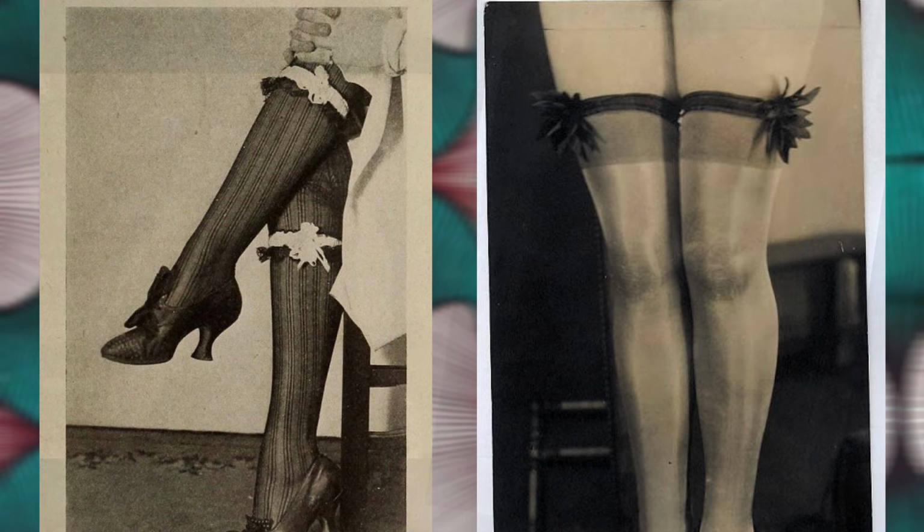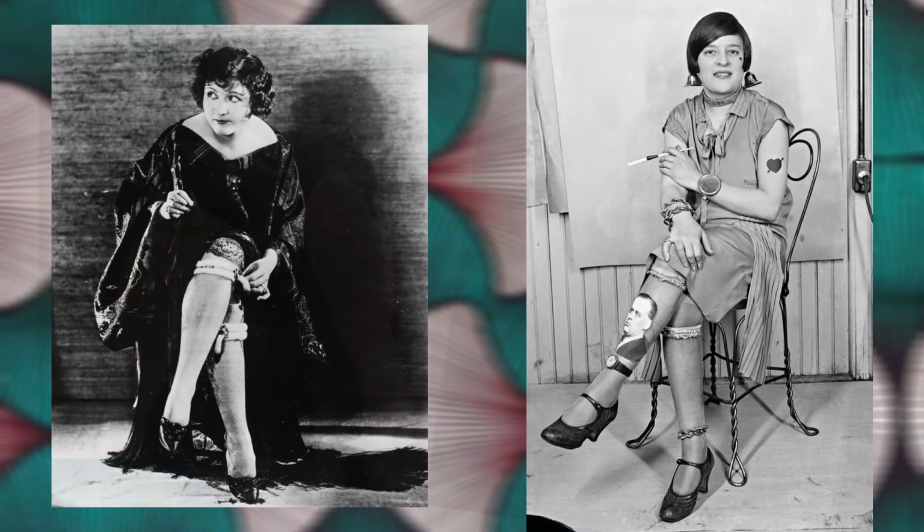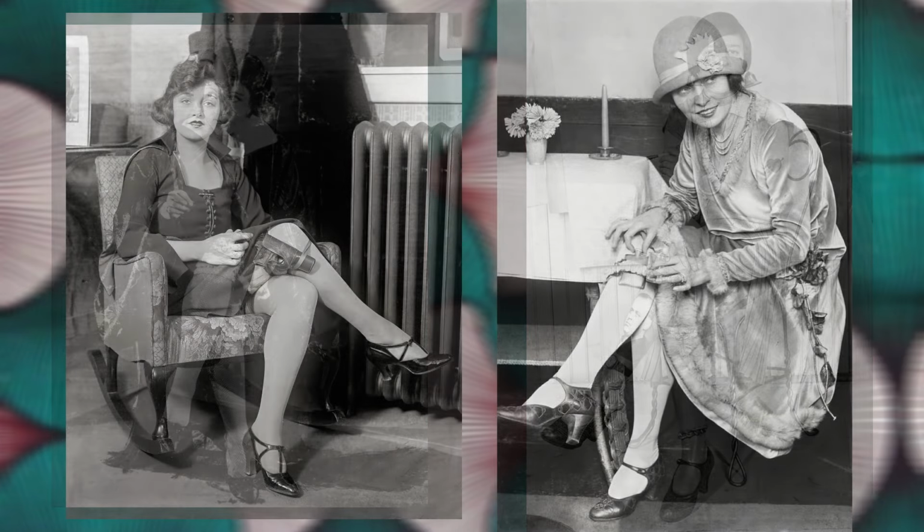While traditionally a practical garment, garters evolved into a flamboyant accessory. Flappers wore them daringly low, even below the knee around the calf. Some took it even a step further by using them to hold cigarettes, flasks, or even, for the very rebellious, concealed weapons.